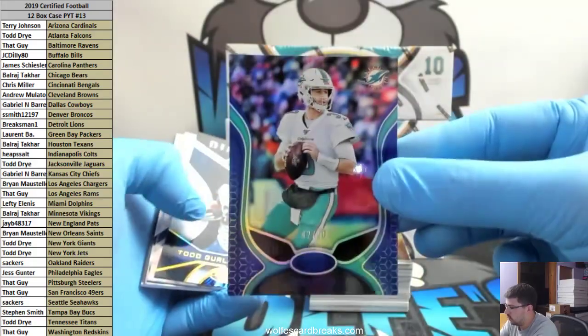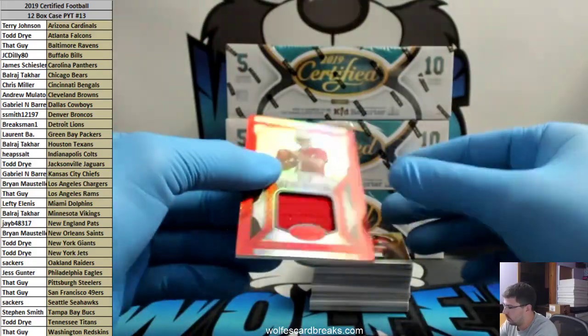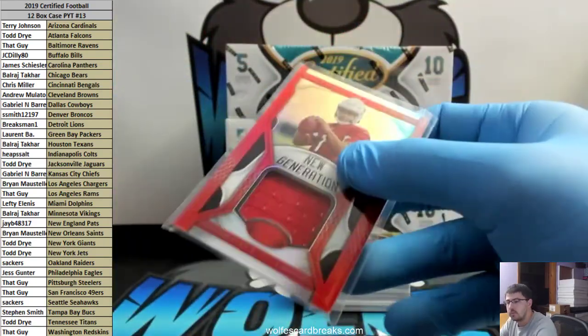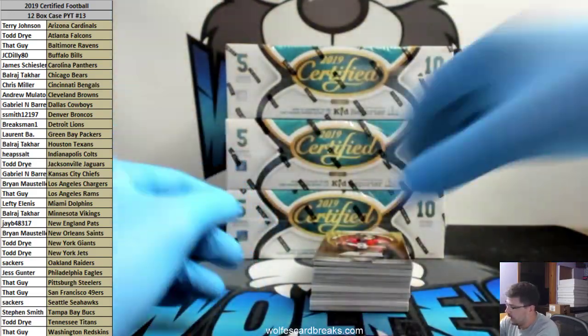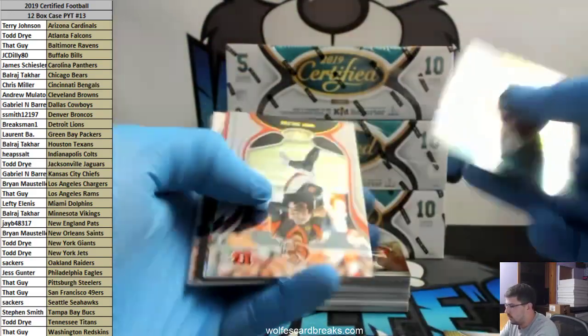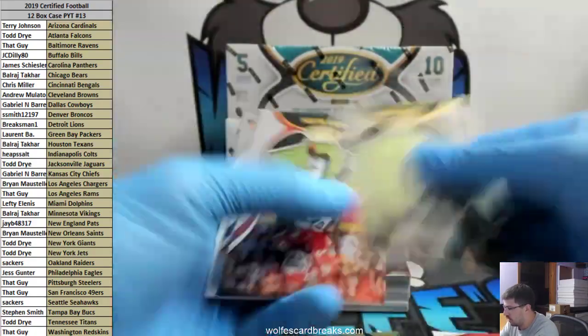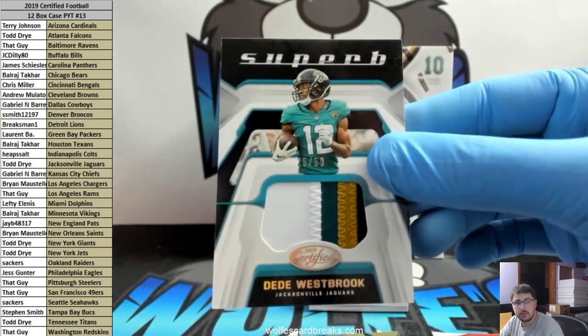Number to 50, Rosen, Dolphins. Kyler Murray to 199 for the Cardinals, jersey. We need something out of this. We need something here. To 99, Josh Oliver for the Jags. D.D. Westbrook, 25 out of 50. Nice patch for the Jags.